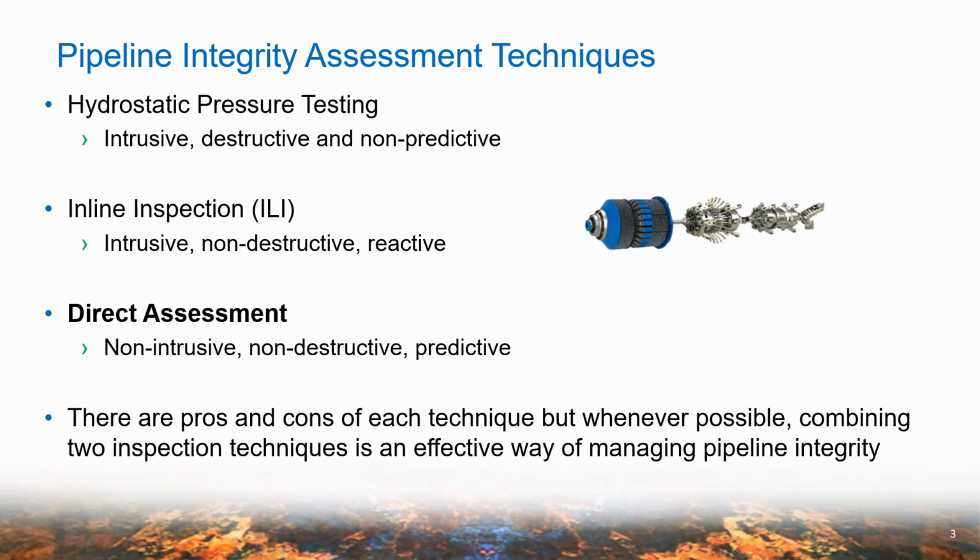For internal corrosion as well, robust and sophisticated internal corrosion predictive models are available to predict water, solid, and concurrent internal corrosion rates for the entire pipeline. If you have such information, you'll be able to identify and prioritize areas of concern and mitigate them to prevent future failure. So it is very, very predictive. Each of these pipeline integrity assessment techniques has its pros and cons. But whenever practically possible, looking at the economics as well, combining two pipeline integrity techniques is one of the proven effective ways of assessing pipeline integrity.